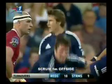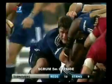The Reds spread the ball wide quickly from a scrum and penetrate wide out to score.